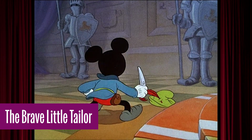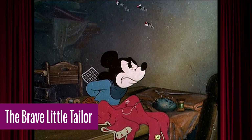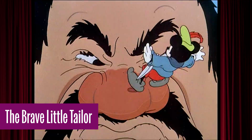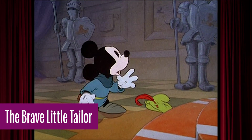Fifth in line is The Brave Little Tailor, which was released on September 23, 1938. In this short, Mickey plays a medieval tailor who kills 7 flies in one blow with a fly swatter, only for the king to think he's talking about defeating 7 giants. The king then sends him on a quest to face a real giant. It's also the last major short with Mickey's original black dot eye design, before his redesign for The Sorcerer's Apprentice.